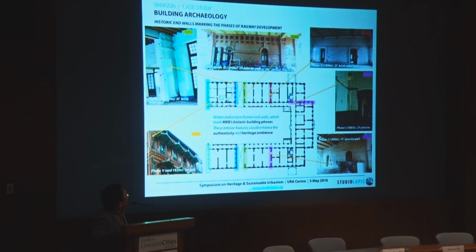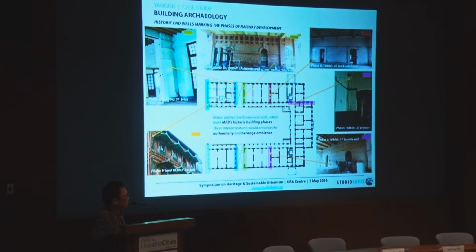Now, we found very little historical and archival material. We carried out research in the UK, at the India Office, where we believe most of these records are held, but because this is a government office building, it's not a tourist attraction even in its past, very few documents remain. So we had to do a very in-depth study of the building itself.